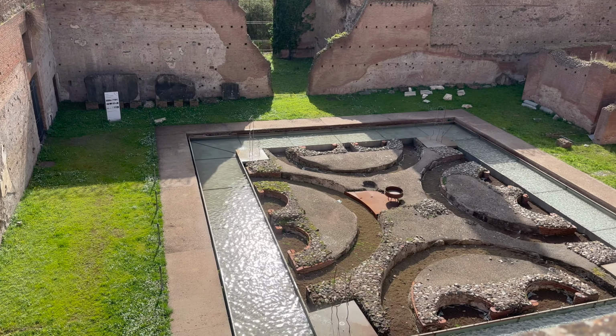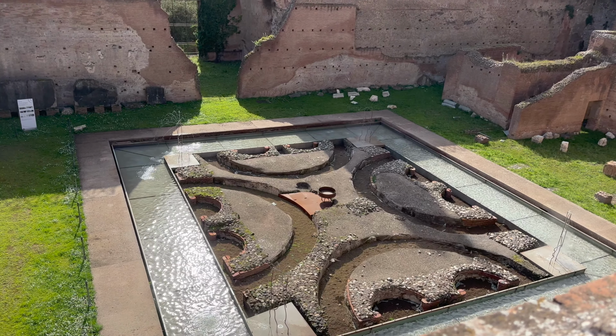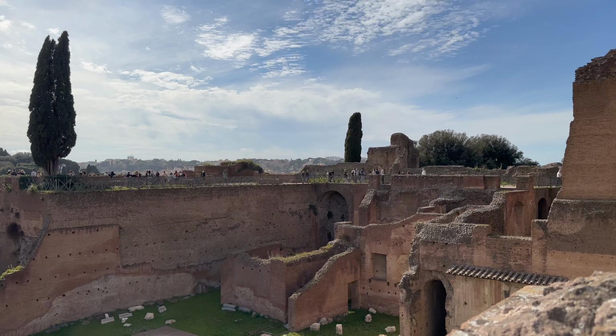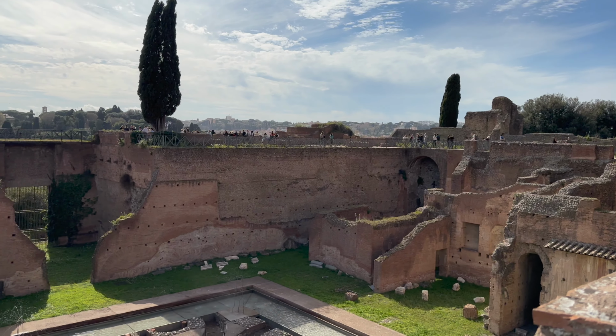Peering over the edge of one wall, you can admire the rejuvenated Fontana dei Pelte, Fountain of Pelters, named that way for the four opposing pelter Amazon shields that decorated it. Water was restored to this fountain in 2021, and you can now enjoy a water show, complete with music.